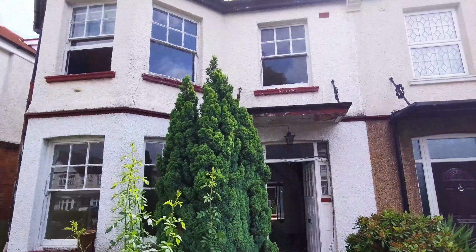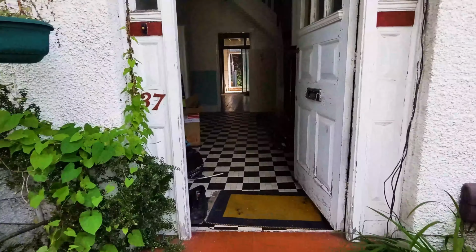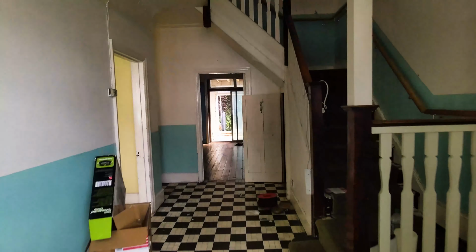This is a new project that we just started. The project itself is going to be an existing property which has not been touched for the last 20 years. It's kind of in a dilapidated state at the moment. We're going to convert it into 3 flats.